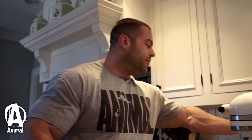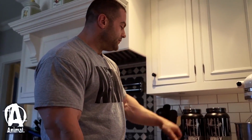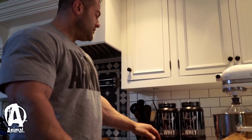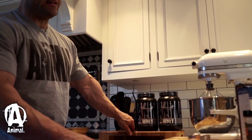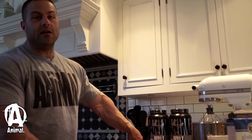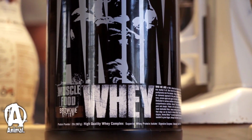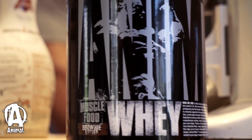Actually, I've got a couple of containers of Animal whey here. Just figured you guys might be interested in it. Some of the flavors are really excellent, which would totally go with the pancakes. Flavors like mocha cappuccino, salted caramel, there's brownie batter. It's just an easy way to add an extra 25 grams of protein to the mix with no fat. So come in close, I'm gonna show you how it's done.